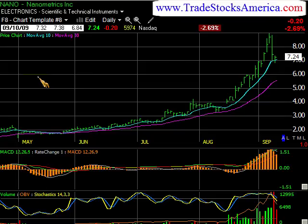NANO. Shares have been available through most of the brokerage firms that I checked, including Ameritrade, Scottrade. So NANO dropped yesterday about 14.5%, another 2.7% today, and was down as low as 6.84, as you can see right here. And we're expecting this stock to continue to go down, possibly under $6. This is an excellent type of pattern we like to see for these bull shorts.